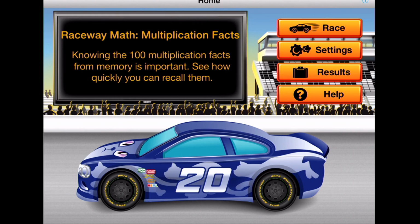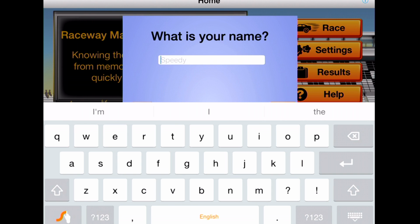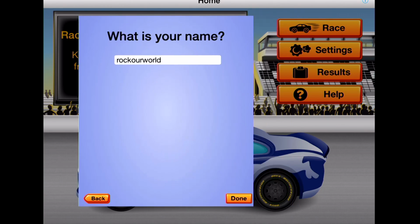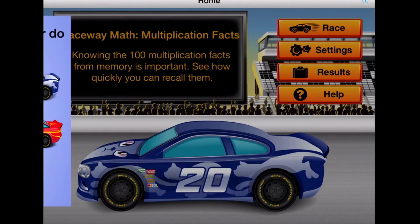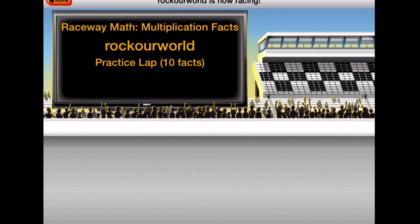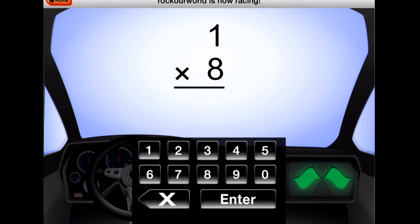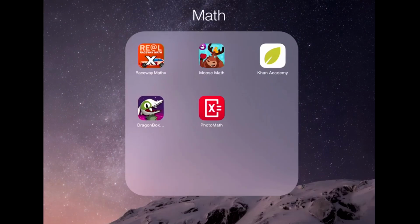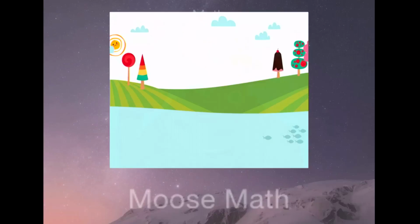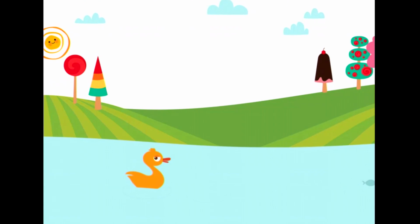Raceway Math. This basically teaches multiplication facts. So if you have students that are in 3rd grade, 4th grade, 5th grade, they're learning multiplication. It lets you pick your level, so you can choose easier math facts. You can also choose harder ones, and you get to also choose if you want 1 lap, which is 10 problems, or a full race, which is 64 problems. It's literally a great way to practice math. So 8, enter. And you're just going to go through and race, and then it's going to show you how fast you raced at the end. Raceway Math X for multiplication. There's a whole bunch of Raceway Maths.